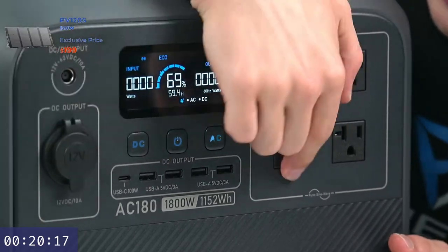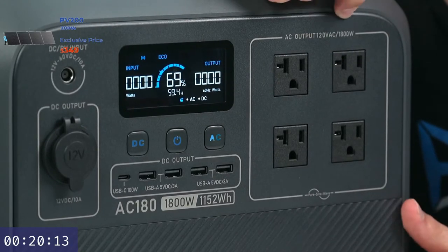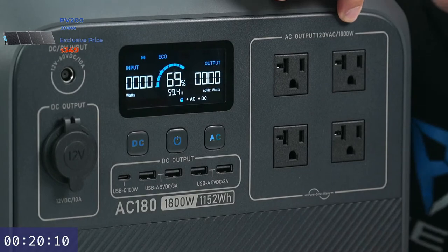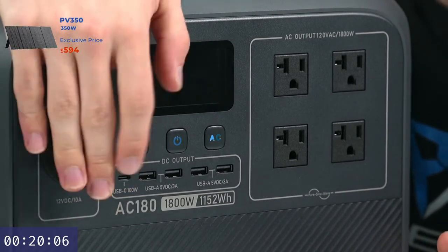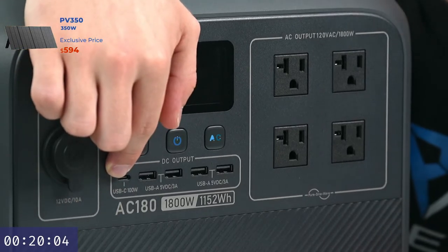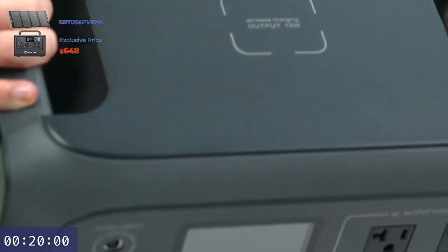We have four AC outputs here. Those are 120 volts and 1,800 watts. The surge power is 2,700 watts. Here we have a 12 volt and 10 amp cigarette lighter port, one USB-C port, 100 watts, and four USB-A ports, 5 volts and 3 amps. And we have a wireless charging pad on the top.